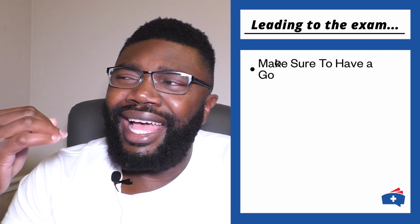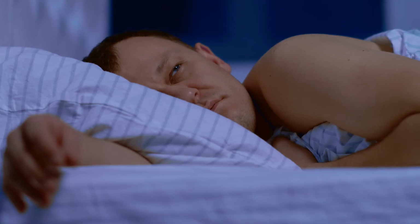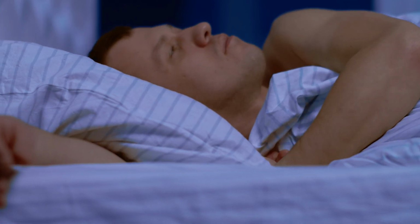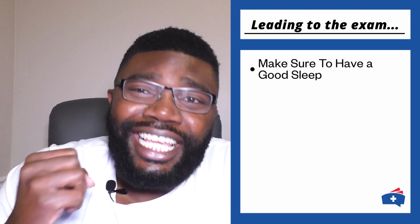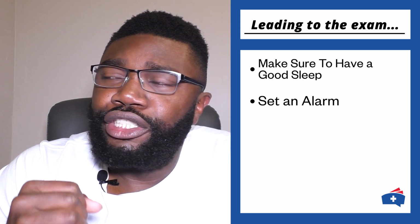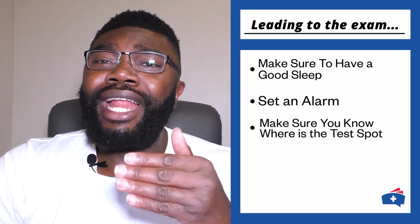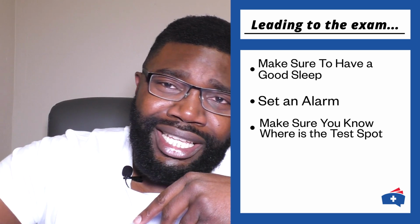Make sure that you get a good sleep. Definitely go to bed early. I don't fall asleep very quickly, so I went to bed extra early, laid there in bed for a little bit, but then went to sleep and woke up with plenty of time. And then the next thing after the getting to sleep part is, please set an alarm. Make sure you get up early enough to get to the test spot on time. Make sure that you have already mapped out and you know where the test spot is beforehand. I drove to the area where we were going to have the test, even before test day, just so I knew where I was going.